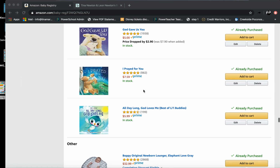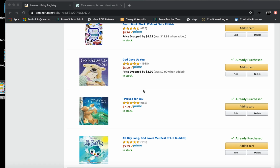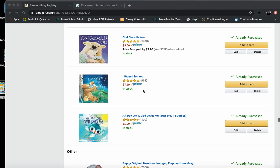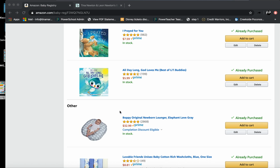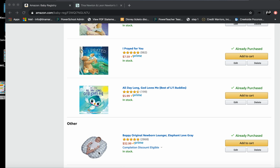So these are the books. Again, not really necessary for your registry, but if you want it, definitely add it. Love this. I cannot tell you how much I love this. I will use this before the Boppy. We used this till about Donovan was 4 months. Some people say, oh, you're only going to use it for a month or two. No, he used it until he was about 4 months.